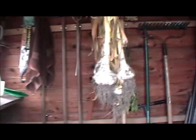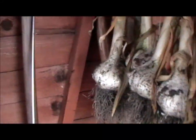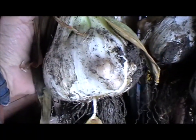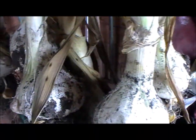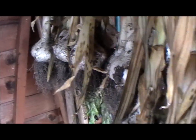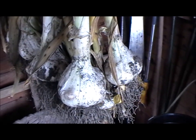About a week ago or so I lifted the elephant garlic and I've got it in the shed here. It's not bad. That's probably the biggest bulb there. It's not as big as last year, and I suspect that's really down to 12 weeks or so with hardly any rain at all. But yeah, it's not bad, and there's no white rot, so that's always a good thing. So anyway, just wanted to show you that. Let's move on and have a quick look around.